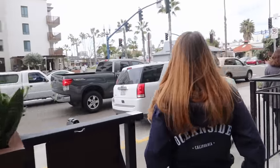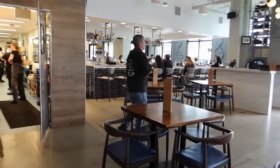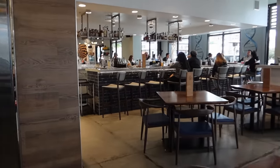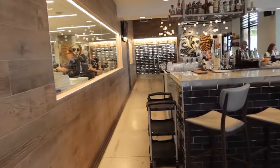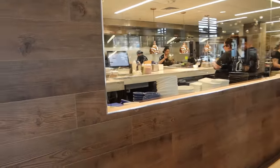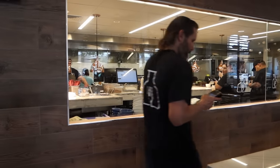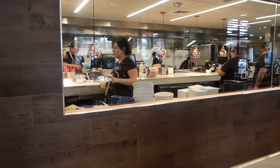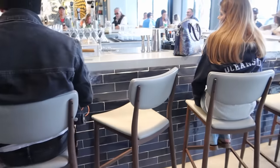This Sunday in Oceanside, California. We're at the lab now. This ultra high-tech, ultra-modern place here. You can see them cooking the food in this big window. And the server's waiting for their food at the expo line. This place looks really cool, though.